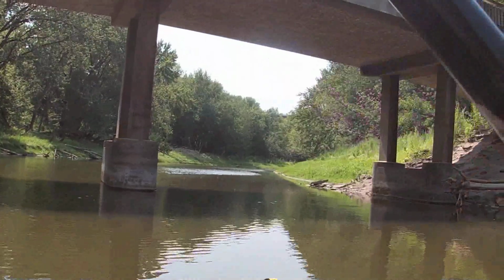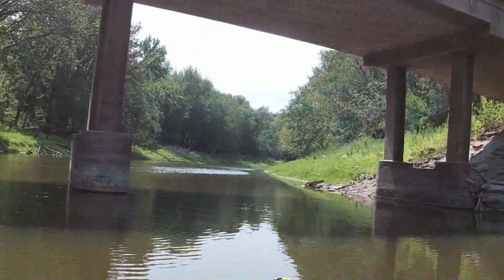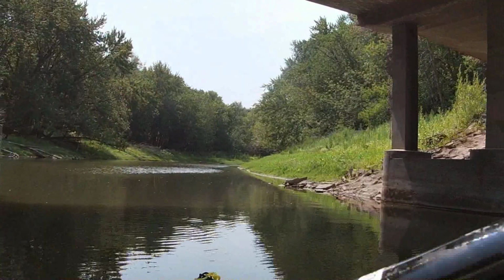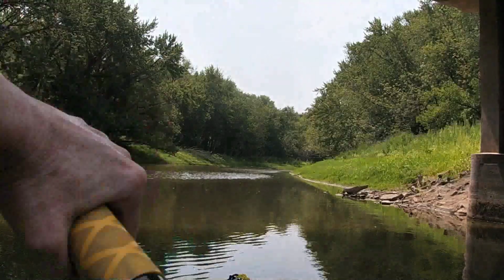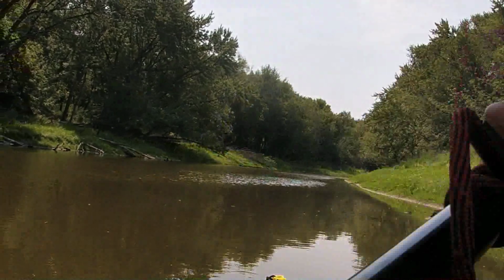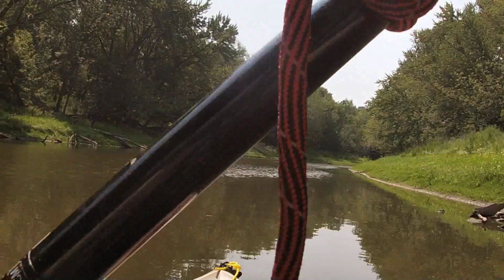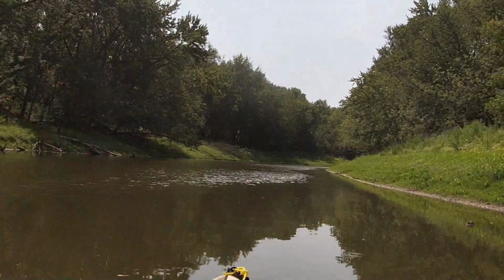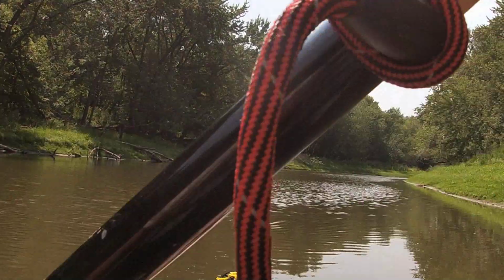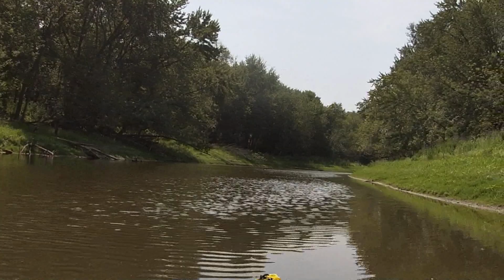And right after I turn this corner up here, I'll be back on the Minnesota River. Then just a little short ride up the Minnesota to the boat landing. But definitely this portion of this trip is my favorite part.